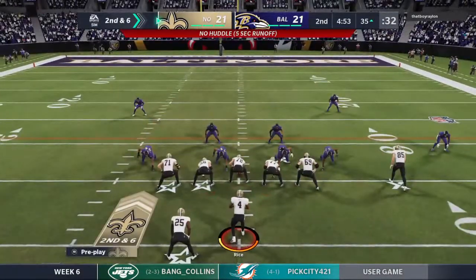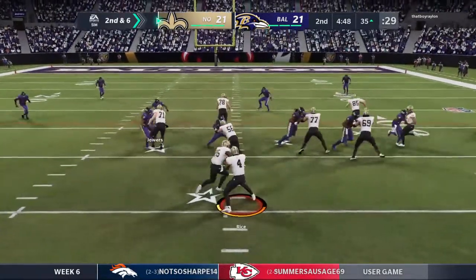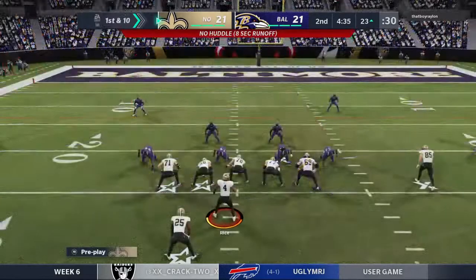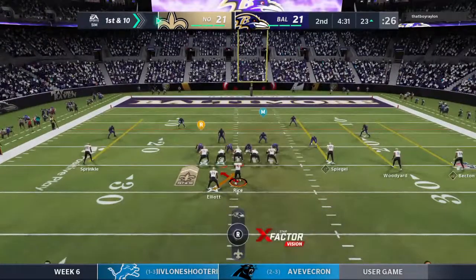Following the pickup of 4, here's 2nd and 6. 4 yards on the pickup. He's going to keep this again at the Ravens' 35-yard line. Well, he is certainly dangerous when he spots a lane, and he keeps it himself there. Worked out well.